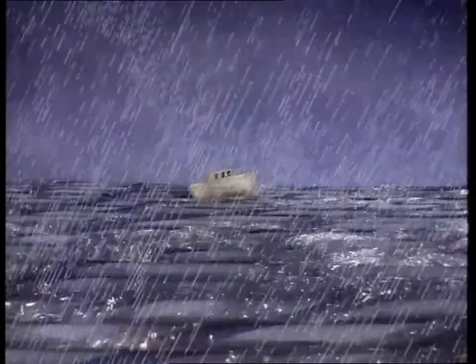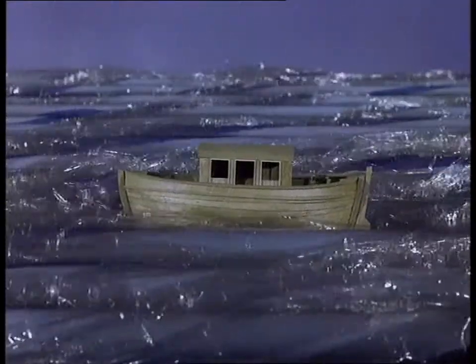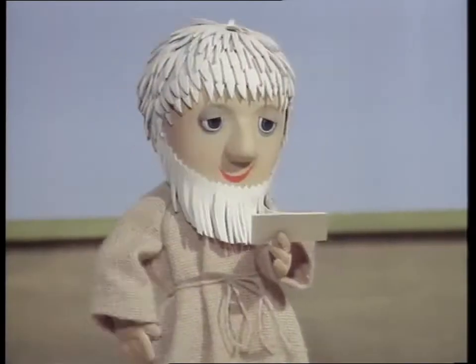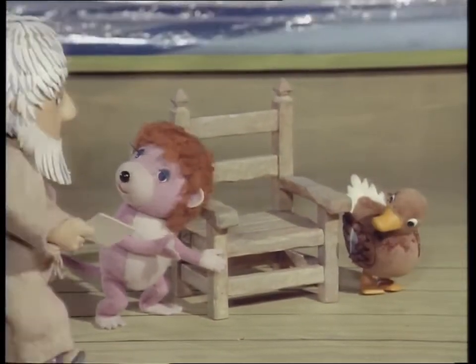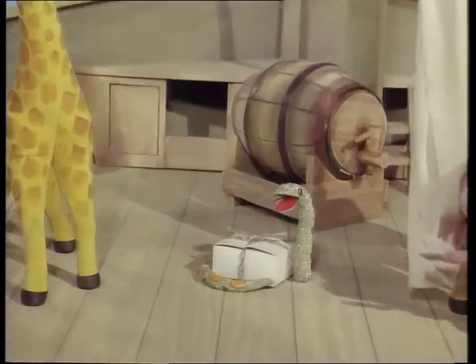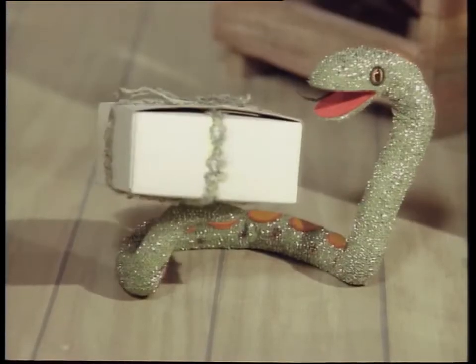Safe and sound. Ark is where the animals come when the waters cover the ground. One day, Monkey gave Mr. Noah a card. It said, "Please come to our surprise." This is very mysterious, thought Mr. Noah. Boo, said Snake. Surprise, surprise. A present for you.